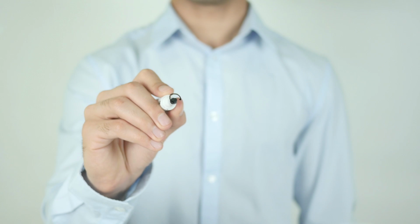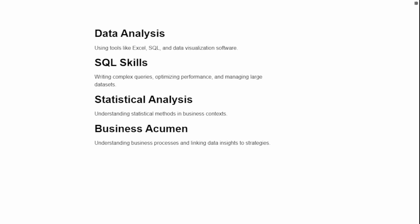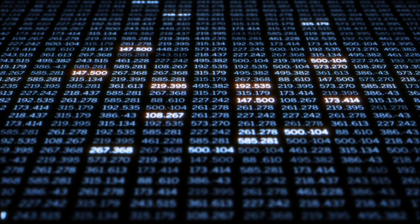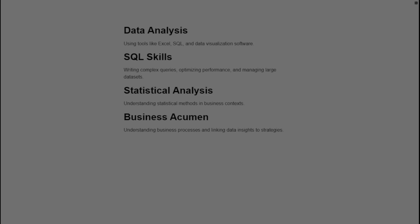SQL skills. So you'll want to be able to write complex queries and optimize their performance. You'll need to be able to do things like check out code, publish code, push code, manage reviews, that sort of thing. They have a lot of products. They have a lot of customers. There's going to be some huge data sets, so you'll need to be able to fine tune those queries and make sure that they can run optimally on large data sets.